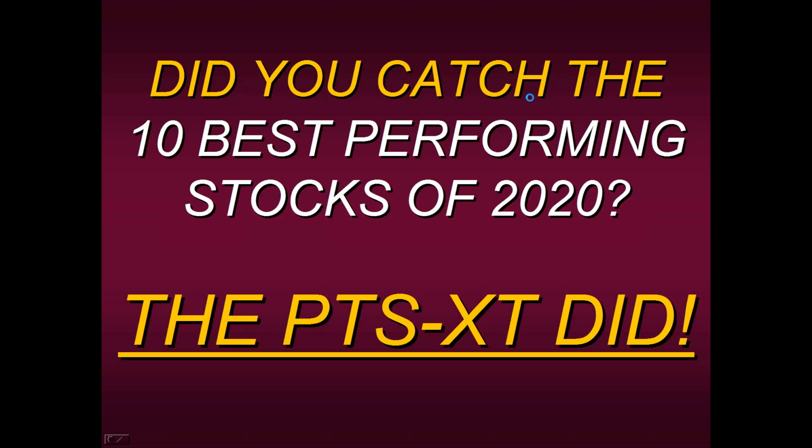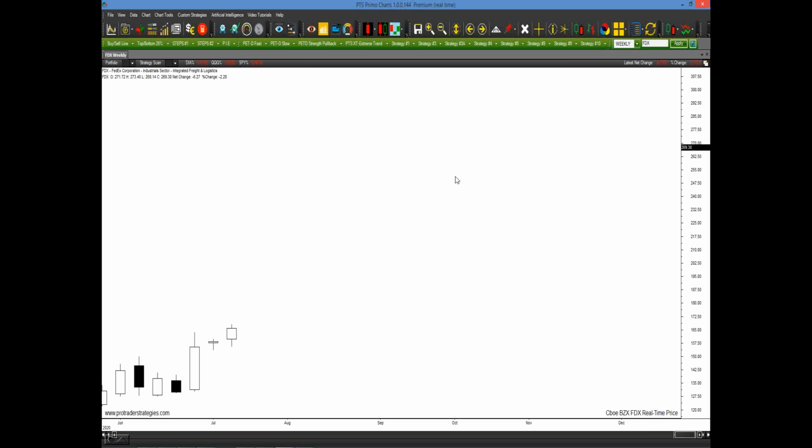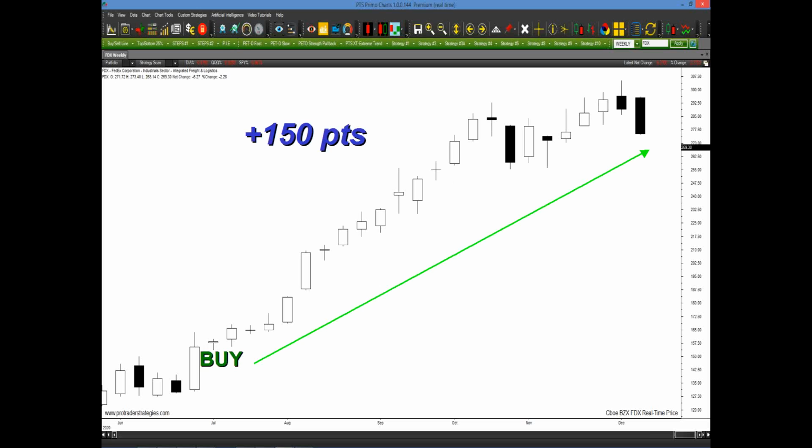For example, let's look at this chart here in FDX. This is a weekly chart going back to roughly June. Most people just looking at this on sight would say, well, not much going on here, but the indicator actually generated a buy signal right here at the very beginning of July, and you could have potentially caught this really nice uptrend. And in fact, according to the indicator, I believe you would still be in this stock if you chose to do so. Now that's 150 points you could have captured.